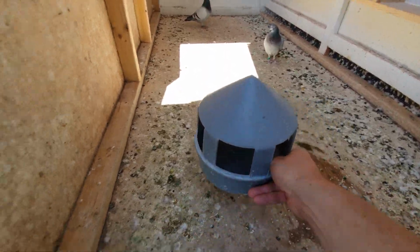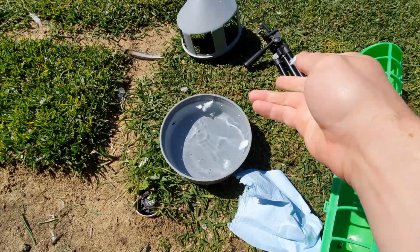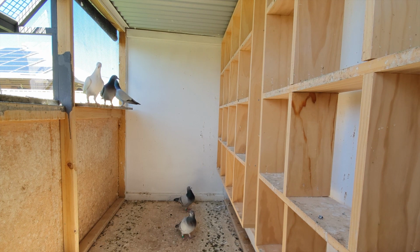And some fresh electrolytes. Alright, so let's grab the race rubbers off these guys because they are annoying them a little bit, so we'll get them off and then we'll give them a feed.